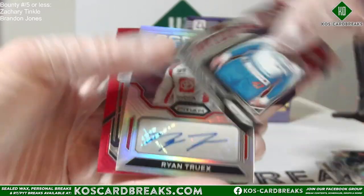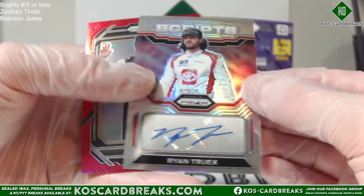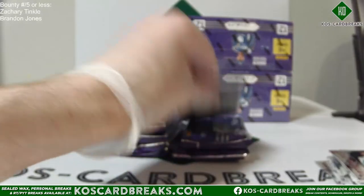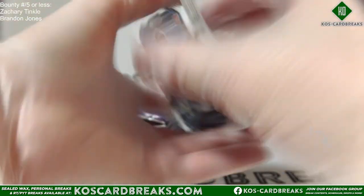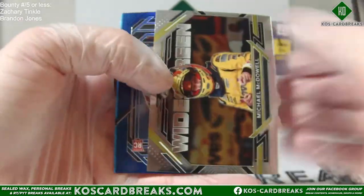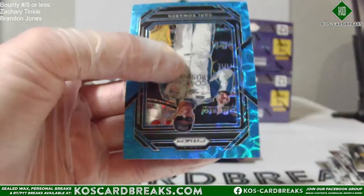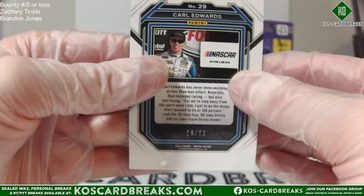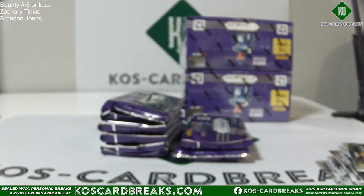Kaleidoscope, Ty Gibbs. Ricky Stenhouse Jr., National Pride, and Ryan Truex with the Scripps base autograph. Ryan Truex, Kyle Busch, Red. Widescreen Michael McDowell, Parker Chase with a blue rookie, number 406 out of 499. Carl Edwards, Carolina Blue Scope, number 98 of 99, Carl Edwards.